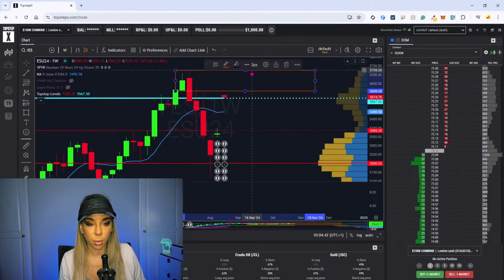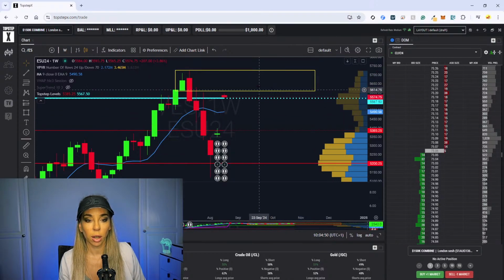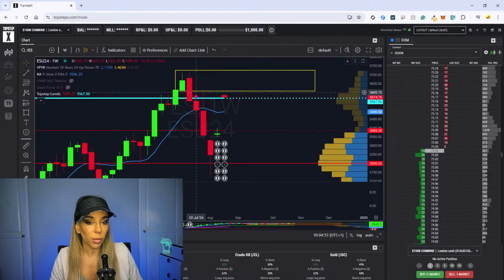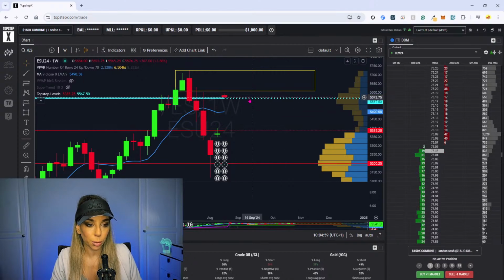Let me change this to something that you can see a little bit better. Maybe yellow. There we go. Okay, so all of these wicks coming from the supply, that was strong sellers stepping into the market. We're kind of creeping up to that level now.